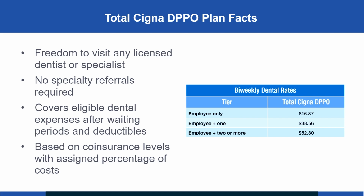The plan is based on coinsurance levels that determine the percentage of cost covered by the plan for different types of services. For example, Class 1 expenses are preventive services like cleanings and certain x-rays and are covered at 100% by the plan. Class 2 expenses are basic services like extractions and root canals and are covered by the plan at 80%. And Class 3 expenses are major services like bridge work and are covered at 50%.